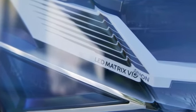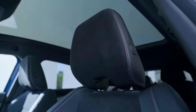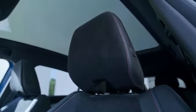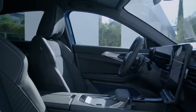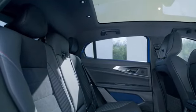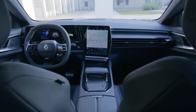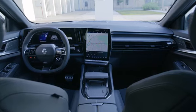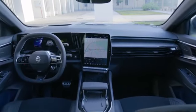The interior is similar to that found in the Austral and benefits from plenty of high-quality materials that should help cement the Rafale's premium image. The 2024 Renault Rafale Coupe SUV features a 12.3-inch digital instrument cluster, a 12-inch touchscreen infotainment system, and a 9.3-inch head-up display on the inside. Furthermore, the SUV has wireless Android Auto and Apple CarPlay connectivity, as well as Level 2 Advanced Driver Assistance Systems technology.